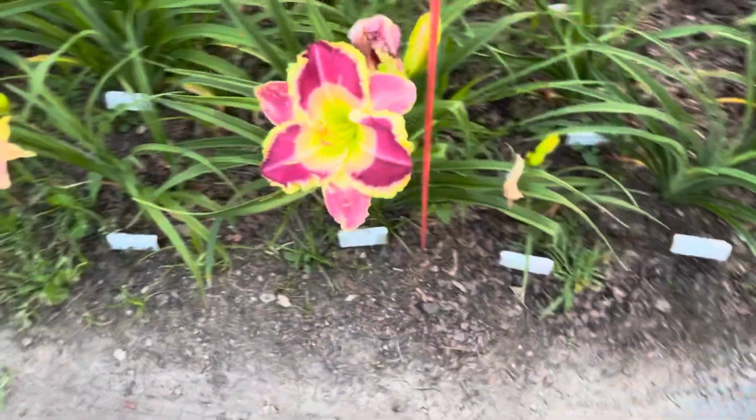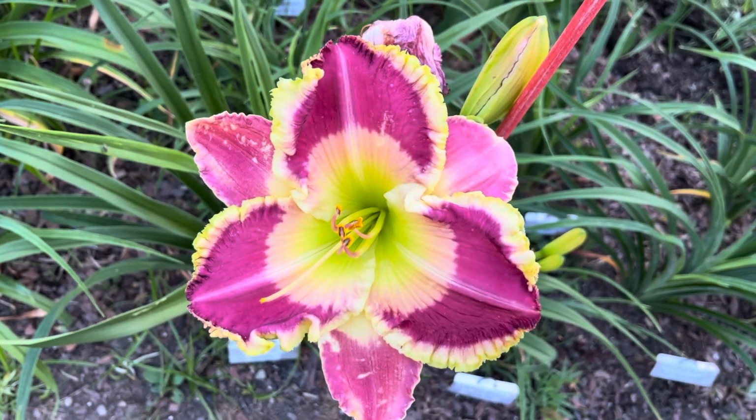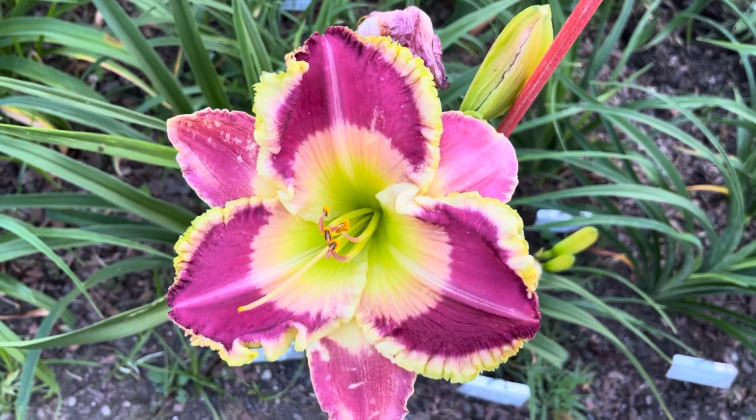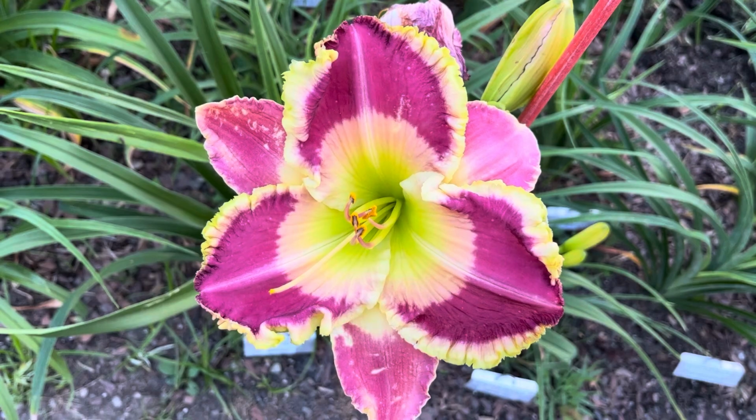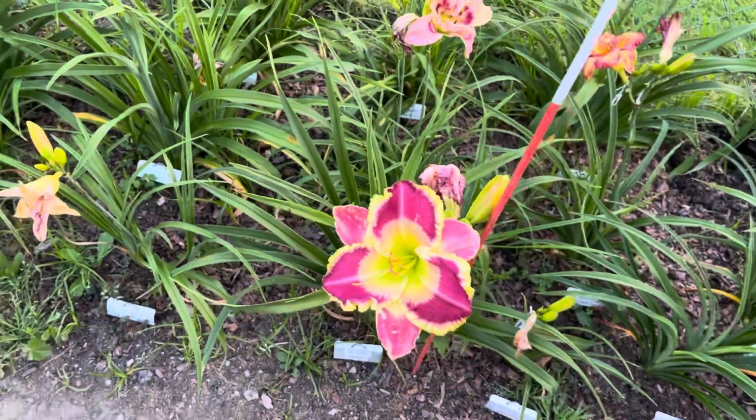Bouncing out here, this is Be Cool from Guy Pearce today. I'm impressed with Be Cool. I saw it in Floyd Cove, the year of introduction, and I was impressed then.